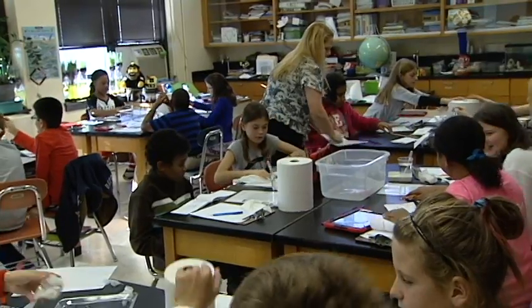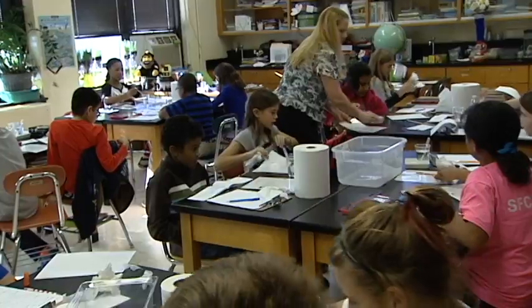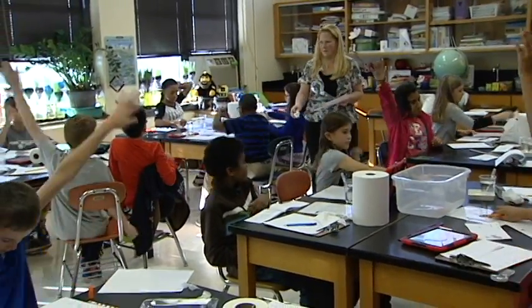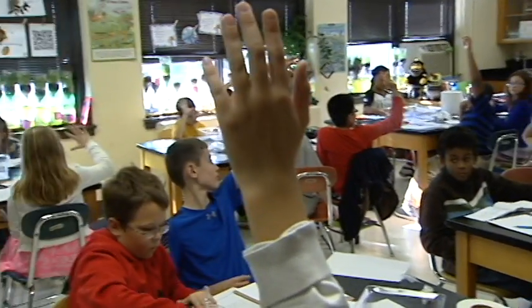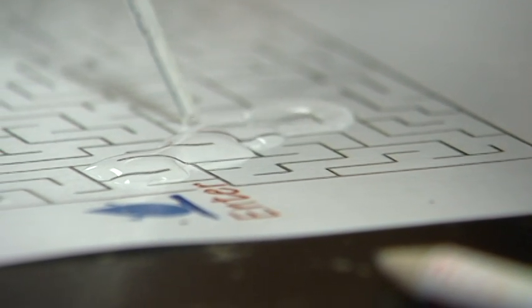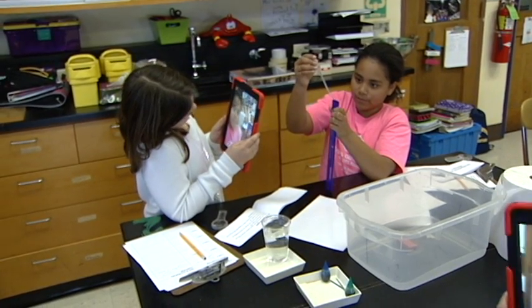So here's my question. Are you guys going to be able to drag that droplet through the maze? Who thinks yes? Who thinks no? You'll also notice Kissel doesn't give students right or wrong answers. Instead, she poses a lot of questions and lets the kids experiment. That's because Next Gen emphasizes real-world learning and student inquiry.